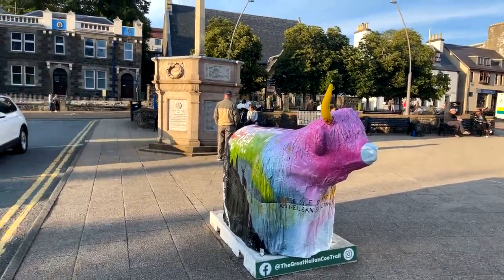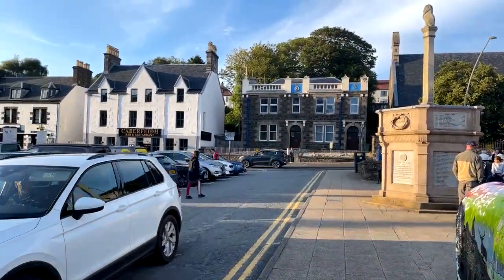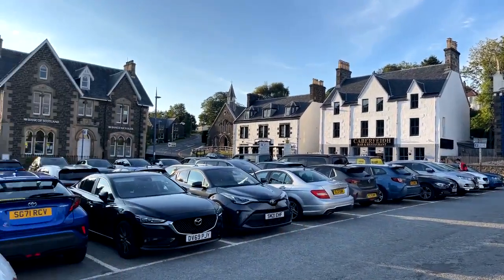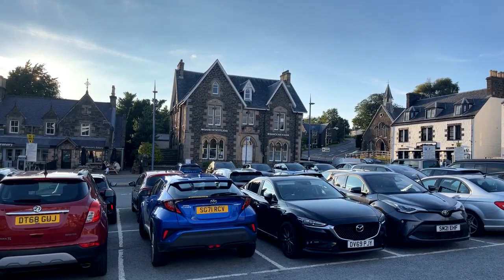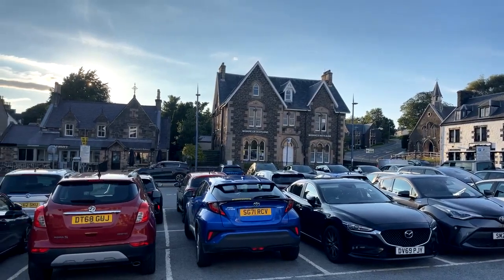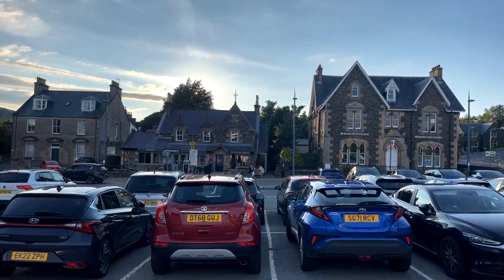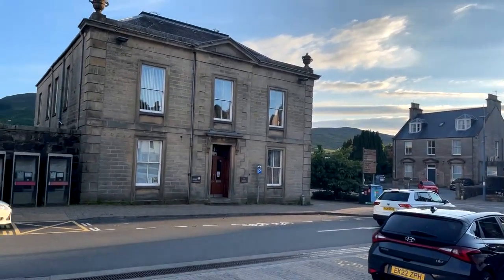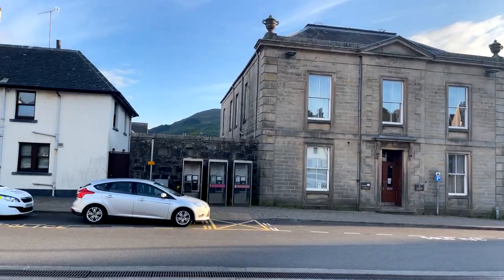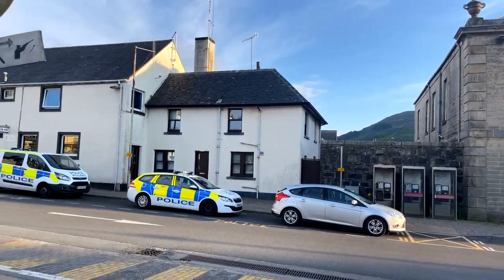Now, where we are, Somerled Square. I'll come back to the memorial in a second. I'm just going to let you see the other side. You've got the Bank of Scotland. On the left it's in English, on the right it's in Gaelic. So you've got some older buildings. Nice Georgian building here. And as I come round, you can see the more modern building, which is the police station.